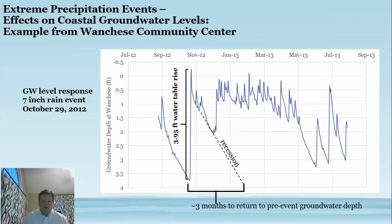So for large precipitation events, the groundwater table can rise pretty dramatically. Here's an example from the Wanchese Community Center where a 7-inch rainfall event led to almost a 4-foot water table rise. And so then when you look at how that groundwater table recedes over time, it can take several months for the groundwater levels to get back to baseline levels.